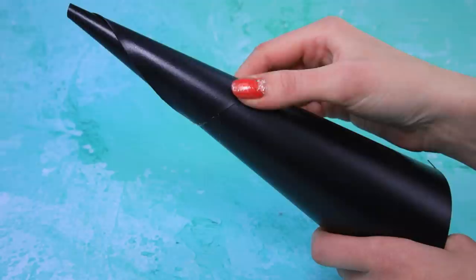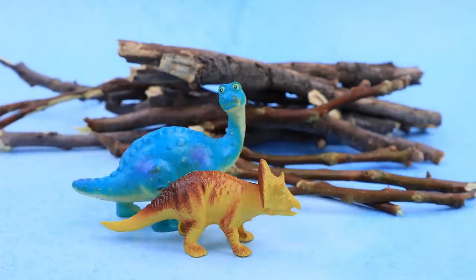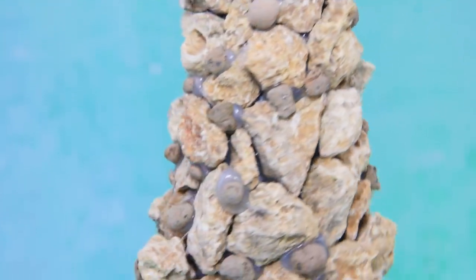We need a Christmas tree! Make a cone out of a stationery folder. Paint it silver. Cover it with stones instead of pine needles. The dinosaurs brought so many branches! Thanks, friends! It's a very beautiful and very eco-friendly Christmas tree!